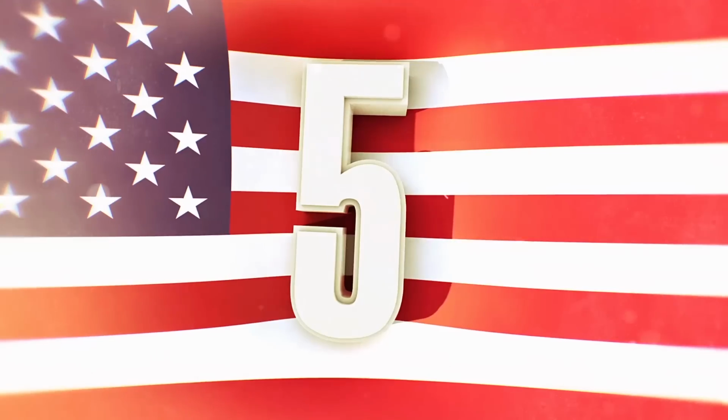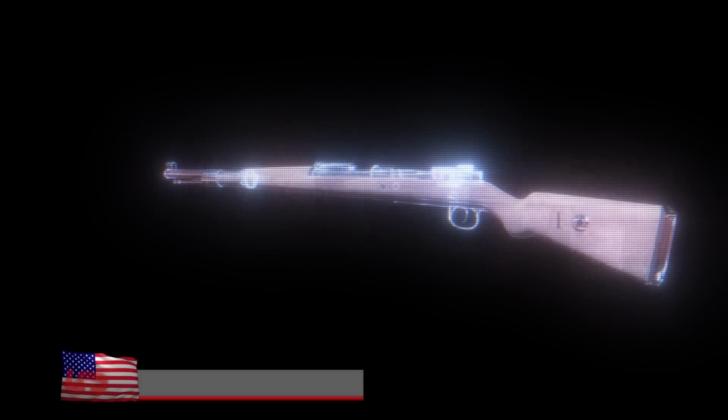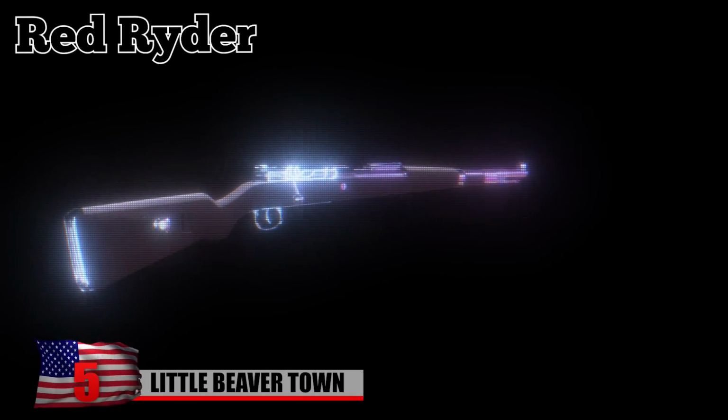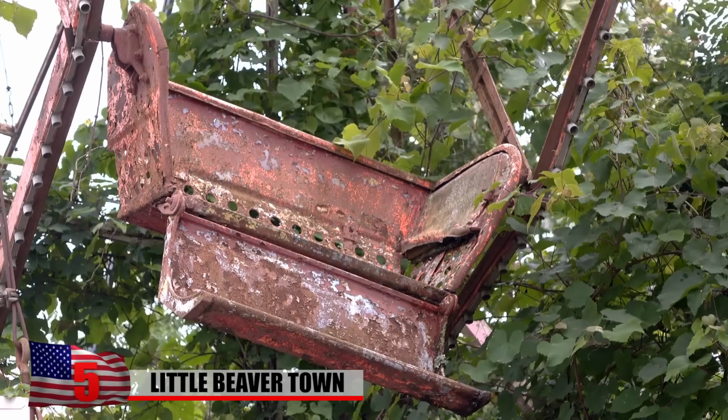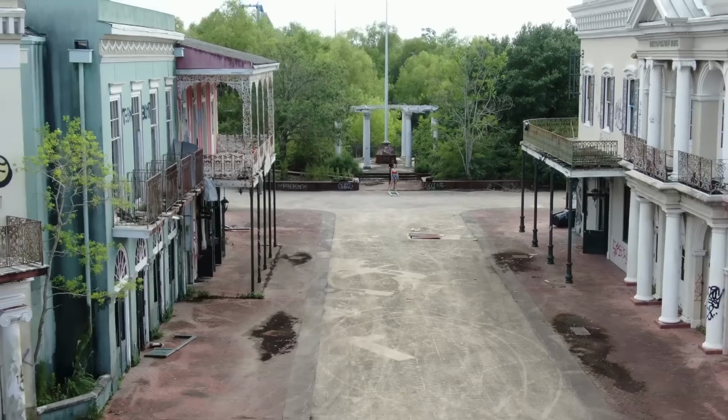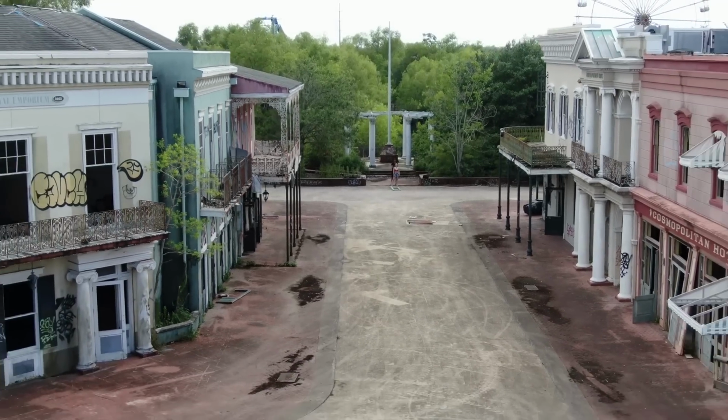Number 5. Little Beaver Town. The famous Red Ryder BB gun from A Christmas Story was named after Red Ryder, a mid-century cowboy comic strip character. Due to how well known the syndicated comic was, it once even had its own amusement park. However, today you couldn't even refer to it as a ghost town.